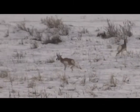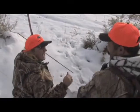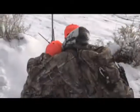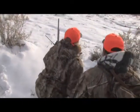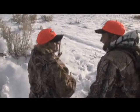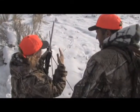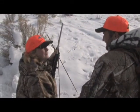You got him, you got him. He's going down. Got him! Oh, look at him kicking the snow. Good shot. Oh. He is already down, Marcia. Oh, that was so exciting. This has been an incredible hunt. Waited for the weather to clear, and then it cleared. Got an awesome shot, nice antelope. I think we better call in the boys.